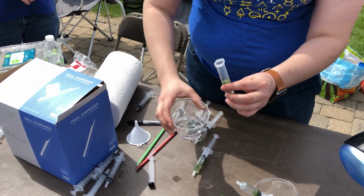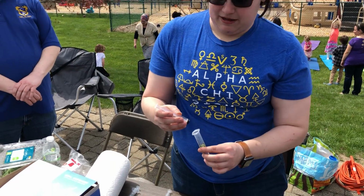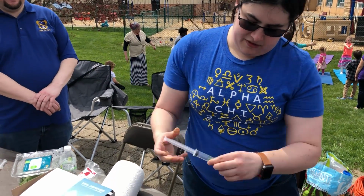Because baking soda is calcium carbonate? Sodium carbonate. Sodium bicarbonate. Sodium bicarbonate. Yeah, right, okay. So I'll put this in here.